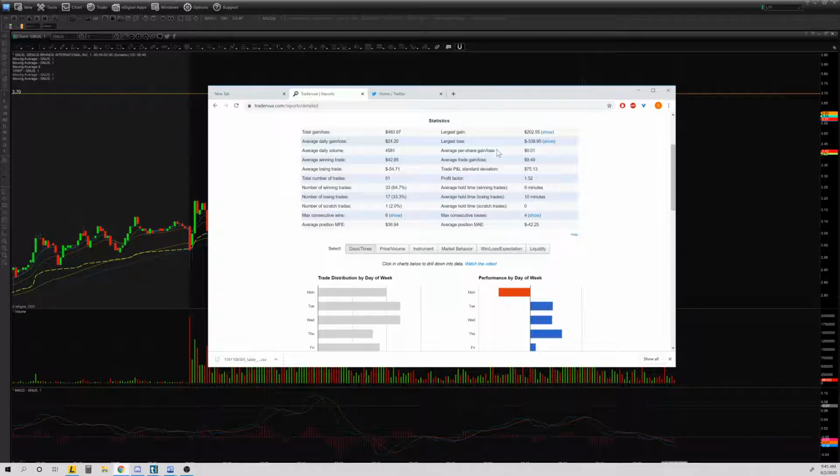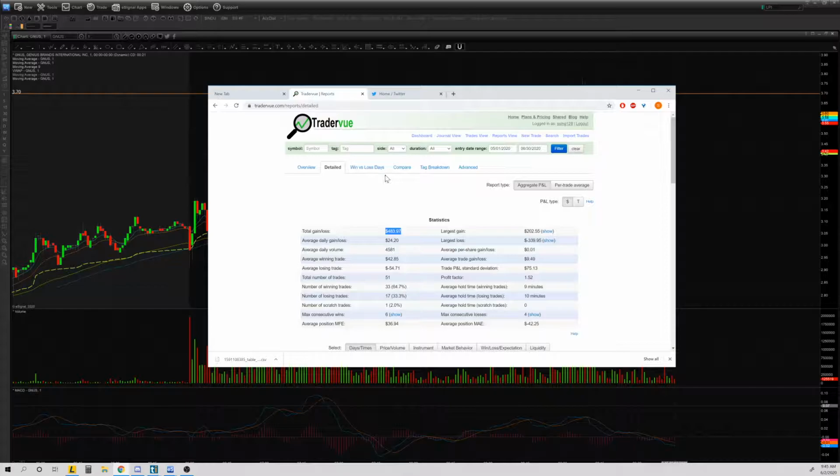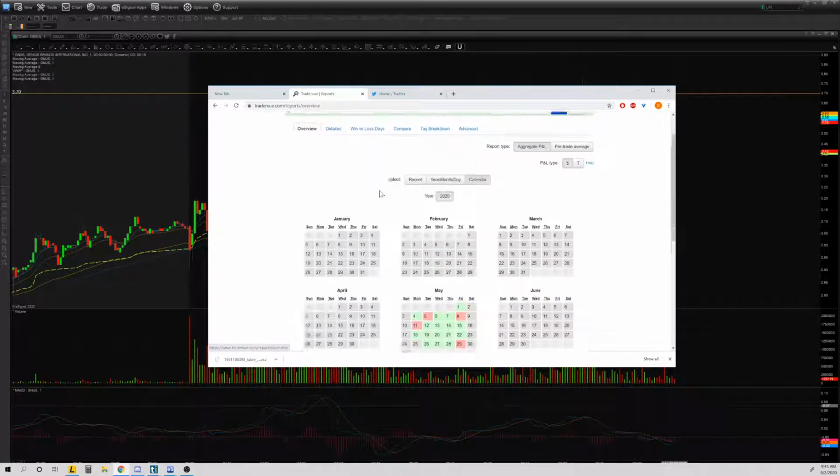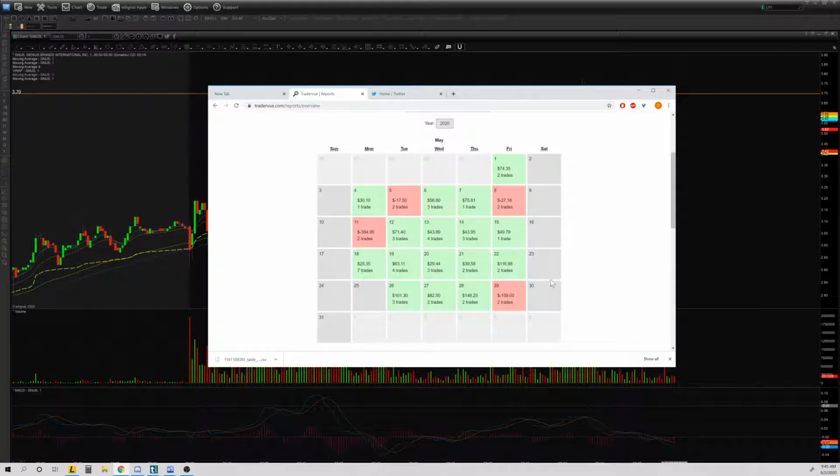As you can see, my largest loss was $339, which I think was one big trade, which was this right here. Other than that, it was not bad. So let me show you how many days I finished red. If we go to overview here and go on calendar for the month of May, check that out. Only 4 red days. That's pretty good, right?